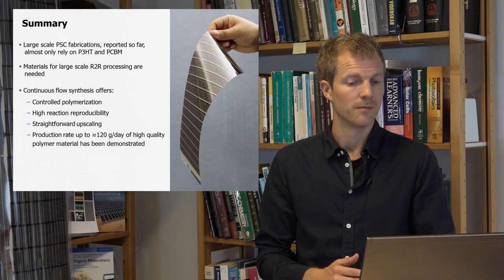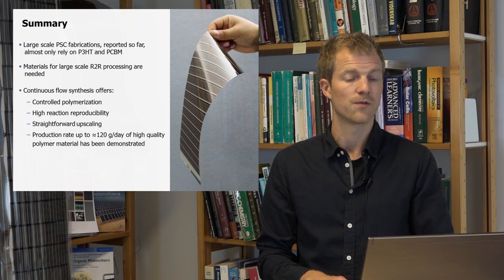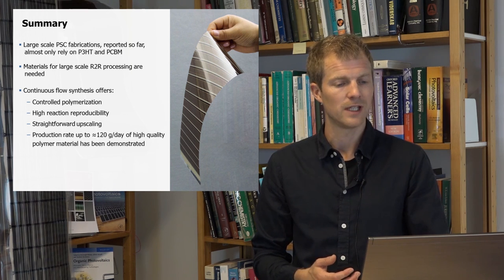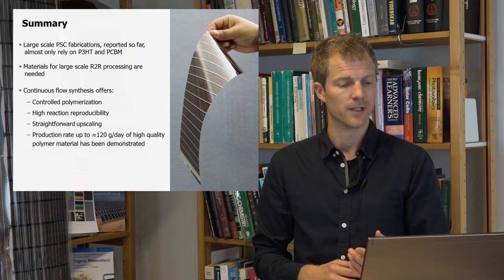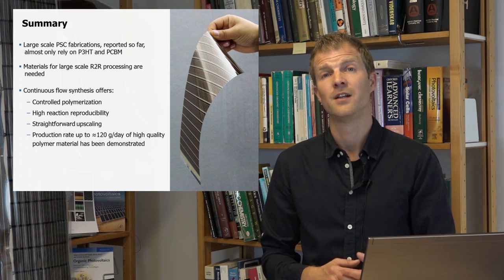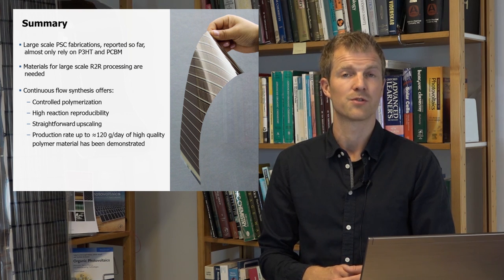One method that is promising for the upscaling of conjugated polymers is called continuous flow synthesis. It offers controlled polymerization, high reaction reproducibility, and straightforward upscaling. In my group, we have demonstrated a production rate up to 120 grams per day of a high-quality polymer material that is compatible with roll-to-roll processing of large-scale polymer solar cells.